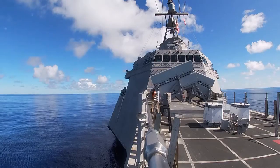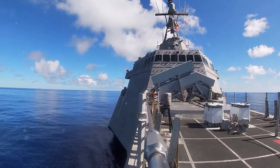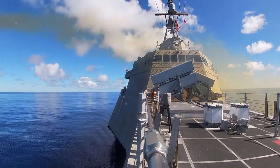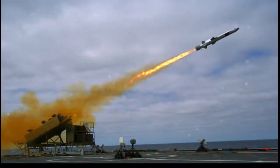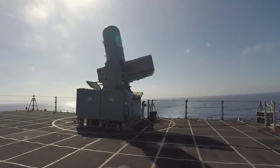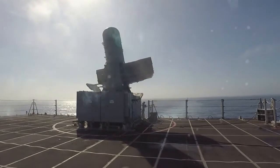ship. The over-the-horizon Naval Strike Missile system was installed and integrated onto the LCS by a team from General Dynamics Mission Systems and Kongsberg USA. The integration of the Naval Strike Missile system onto the Independence-class LCS was an example of what a small team of highly talented people can do in a very short time.